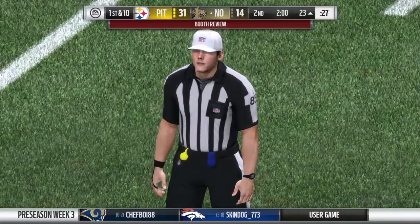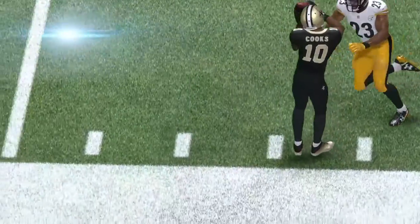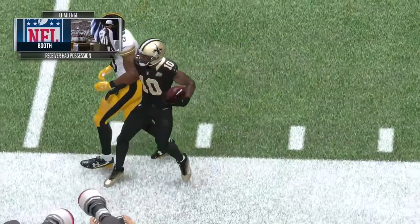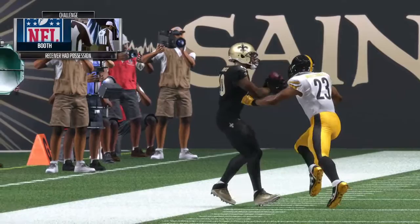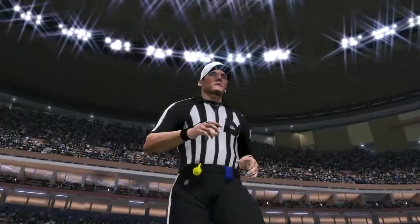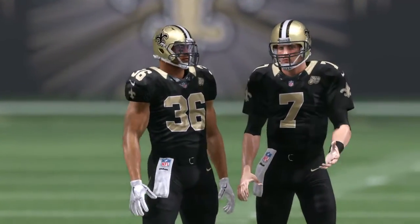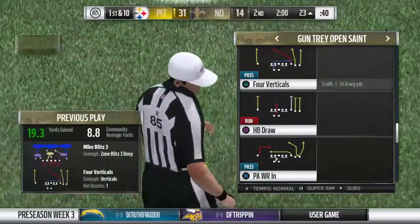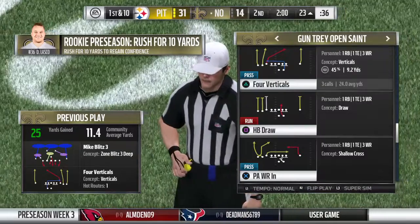The previous play is under review. After review of the play, the ruling on the field stands.